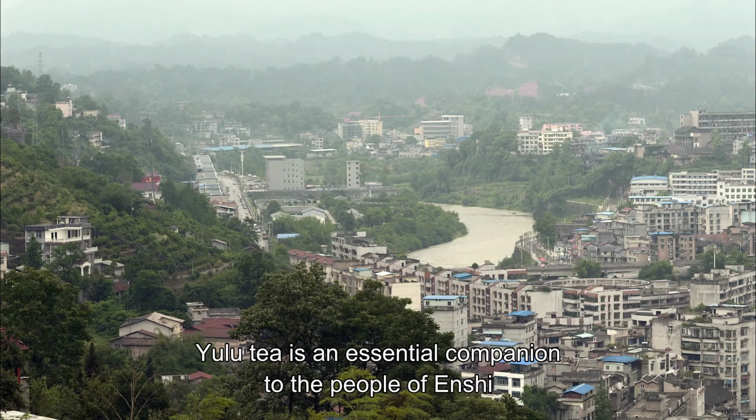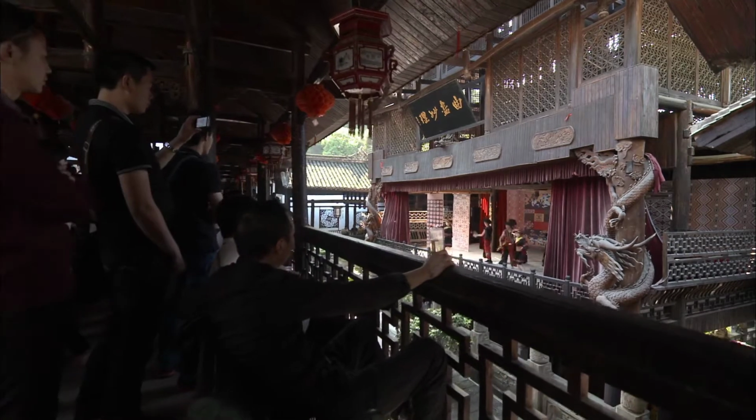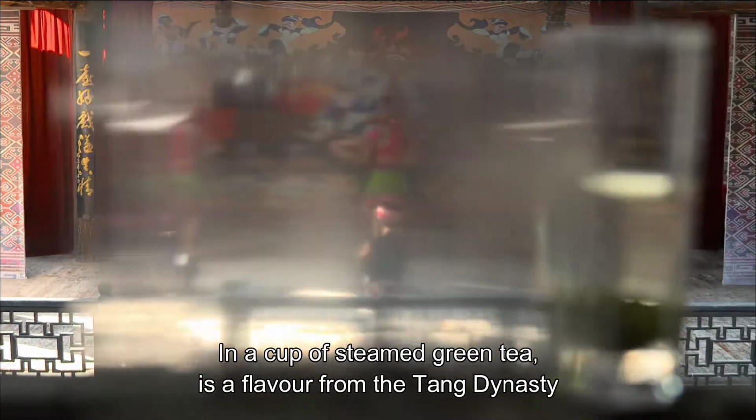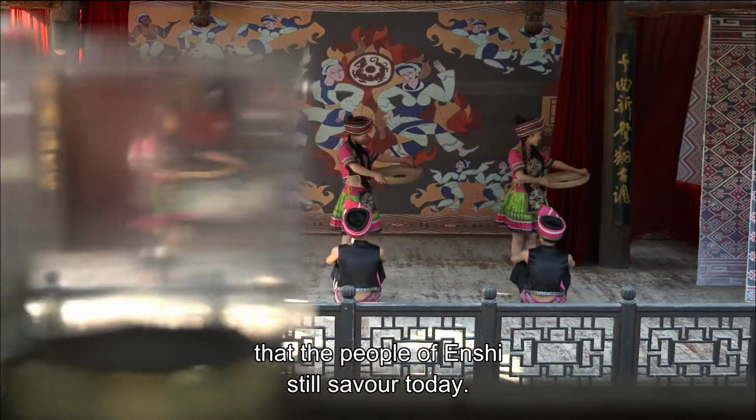Yulu tea is an essential companion to the people of Anqi during leisure time. In a cup of steamed green tea is a flavor from the Tang Dynasty that the people of Anqi still savor today.